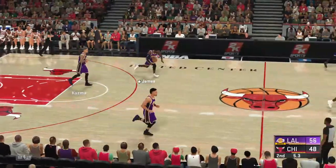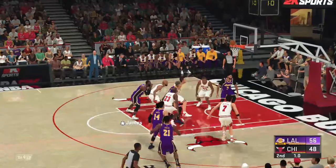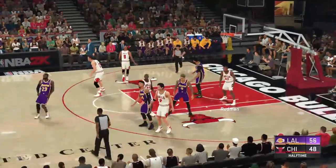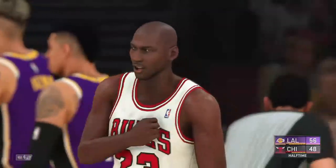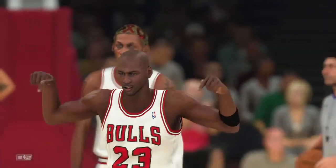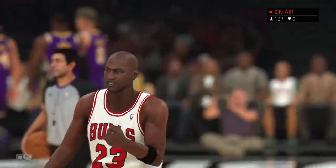Yeah, it's like he just keeps going up and up. Limitless vertical for MJ. And so it's Los Angeles in the driver's seat, up 8 points at the end of the quarter. They're pounding the ball inside, and that's where they've gotten their best production tonight. And don't go away. We'll be right back.